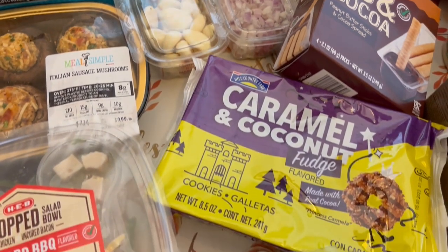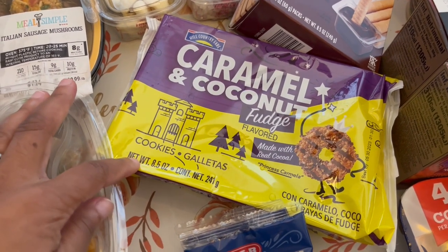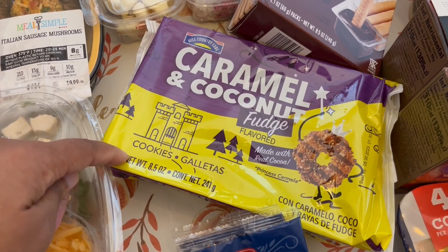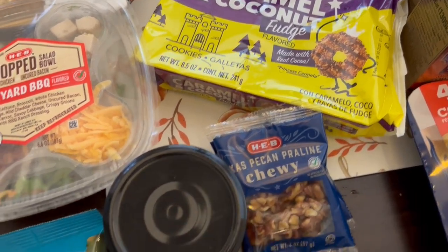And then I grabbed these caramel and coconut fudge cookies. They are the knockoff Girl Scout cookies. I used to get them from Aldi and that was the cheapest place I was able to find them, but these are even cheaper. I think they were $2.08. I think Aldi is close to like $3 now.